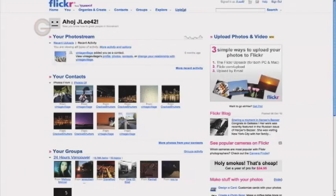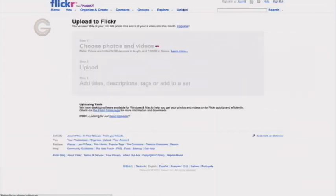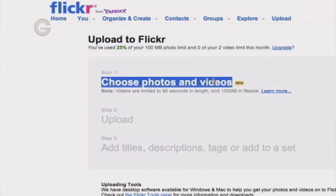And what I like about it is that it's super easy to use, and I find it a little more versatile when it comes to uploading groups of photos as well. So we've set up an account already. We're going to go to upload now. Kind of similar to Facebook and a lot of the other ones out there. Okay. Choose photos and videos.